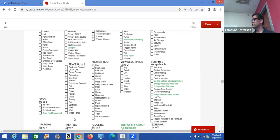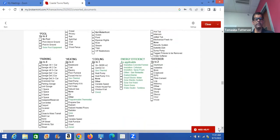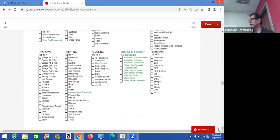So if it's fence, you got backyard fence, and then you click the type of fence. If it's full, you got full, you got privacy. If it's partial, you would do partial, and that's simple. Again, heating, you got to know your different styles of heating. So you find out what type of heating it's got. If it's electric, it's heat pump. Cooling is heat pump if it's electric.